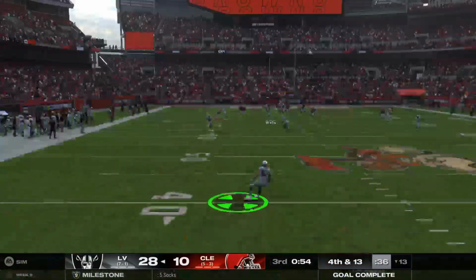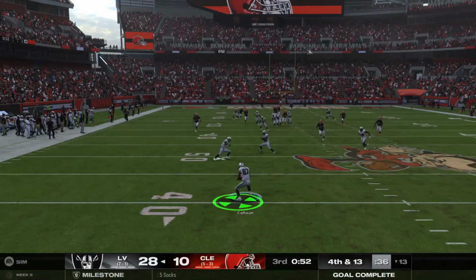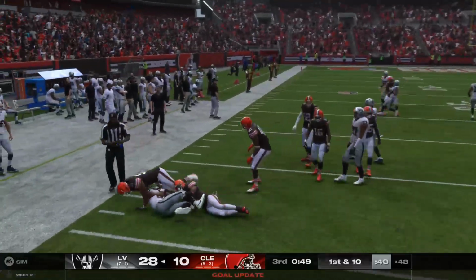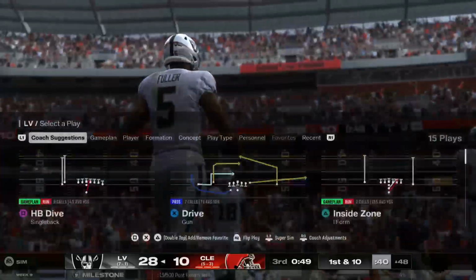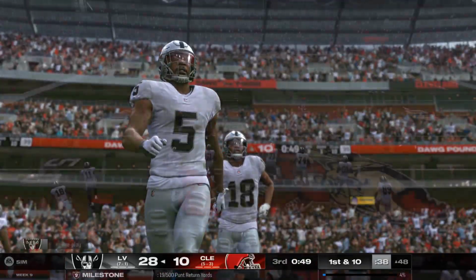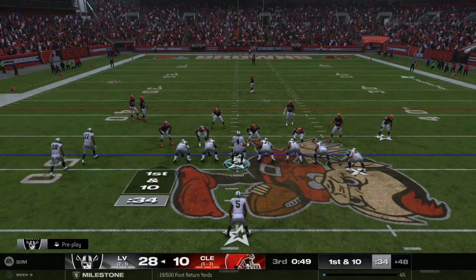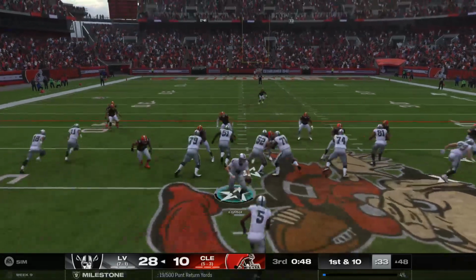Fourth down, and on comes the punt team, and the kick's away. He fields it at his 43. And they bring him down to put a stop to that return. 58 yards on the punt there. And the Raiders are going to like where they get to start out for this drive.